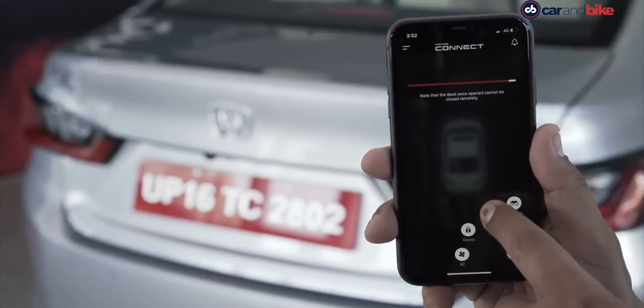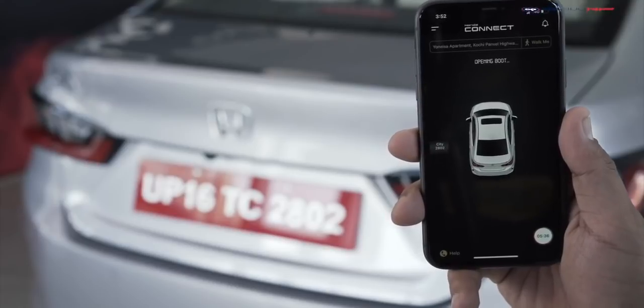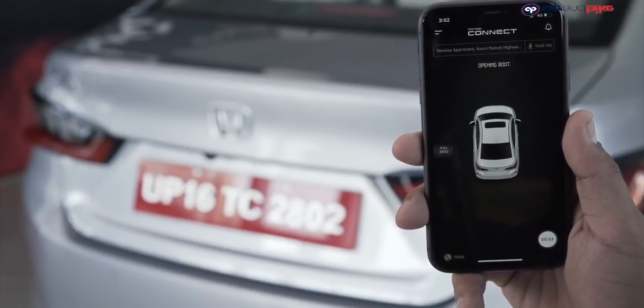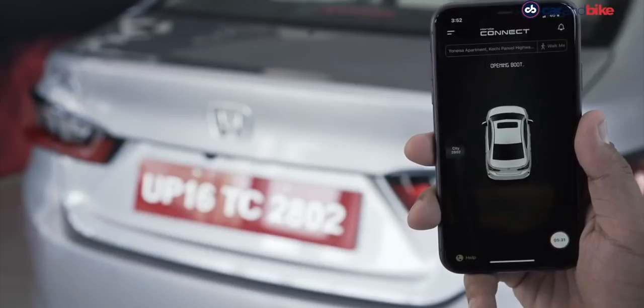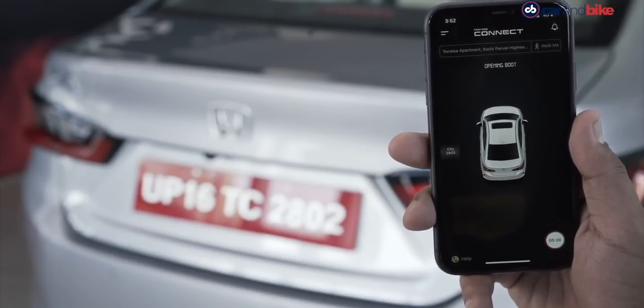Authenticate your voice PIN. 1, 2, 3, 4. This would take about 10 seconds. Would you like to wait or explore something else? Wait.